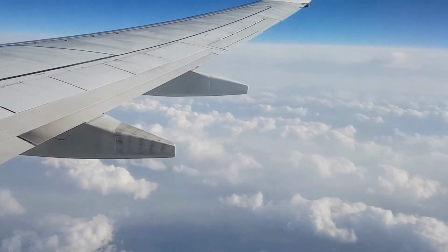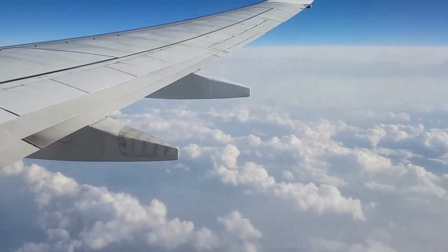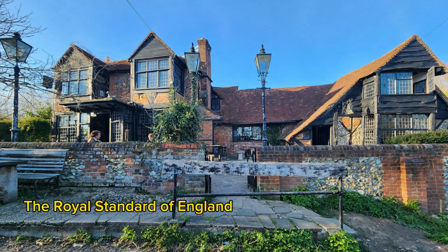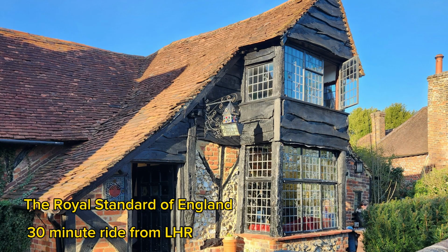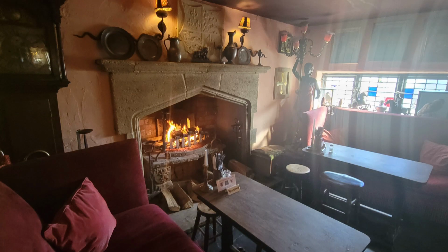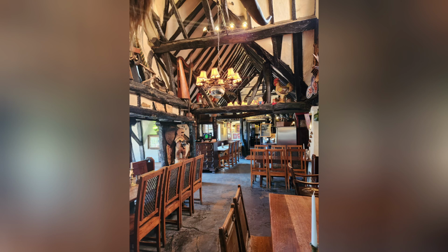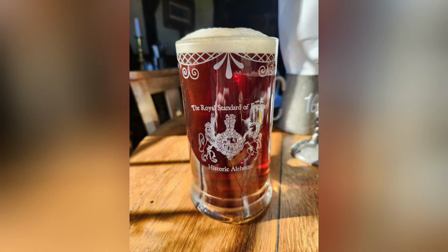We had a little bit of issues in London with our flight, so we ended up having to stay in London overnight. So of course we had to find something to do. And I found the Royal Standard of England, this very cute restaurant that's located about 30 minutes away from London Heathrow. It looked like something straight out of Harry Potter, and we got to try some dishes we've never had, like spotted dick, which was actually a dessert, and of course have some more beer. It ended up being a fantastic ending to our trip.